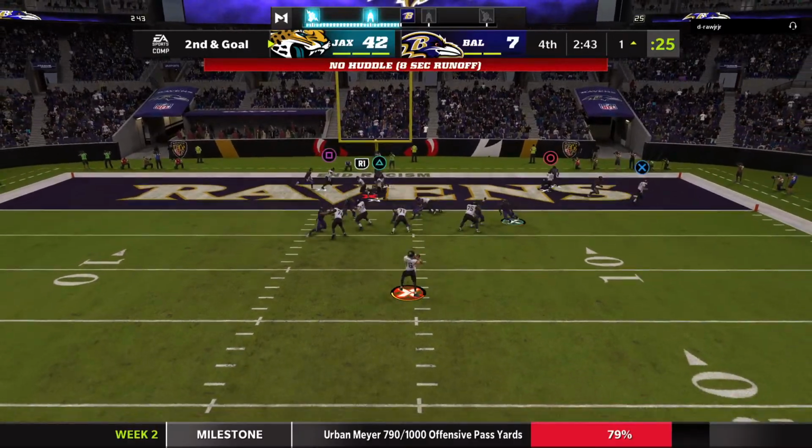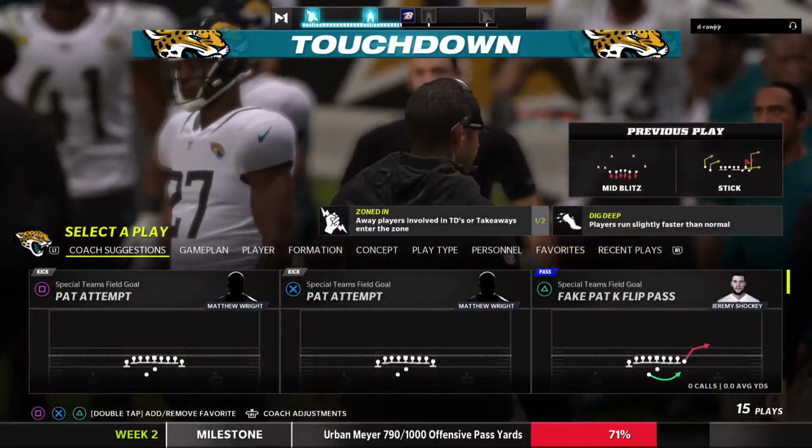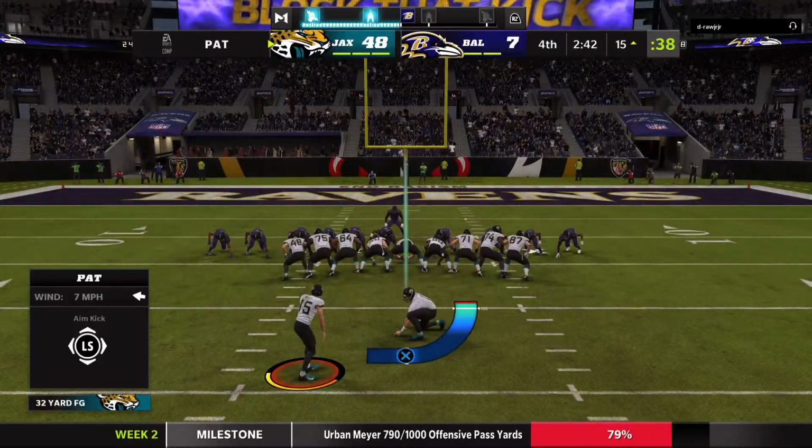From the gun, it's Lawrence. And this will be caught. And the carnage continues. It's another touchdown. Looking like they're well on their way to a 2-0 start.